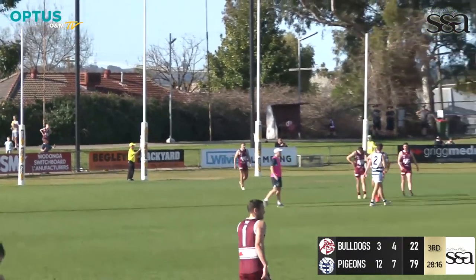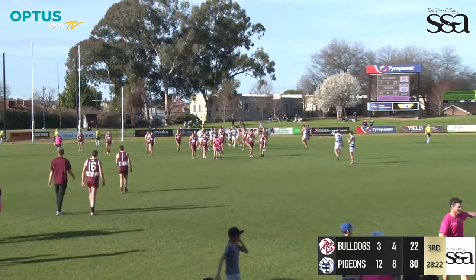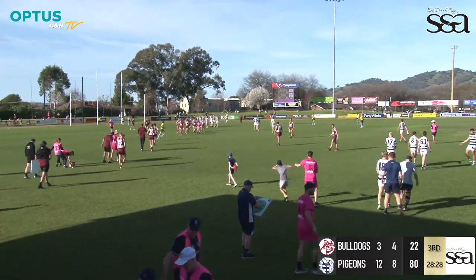They were celebrating. It's hit the post. He's done a Ben Keys. It's through for a minor score. Yarrawonga 12-8. The Dogs 3-5 on our Harvey Norman betting scoreboard. Big margin. A 57-point margin here at Martin Park.